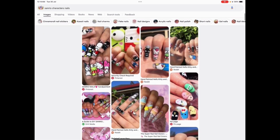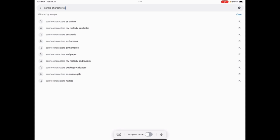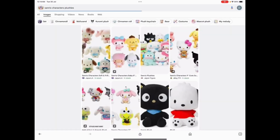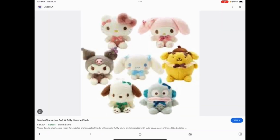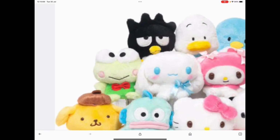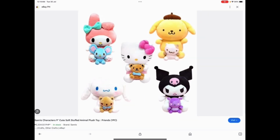Okay, let's see Sanrio characters. Plushies. Who loves plushies? Write in the comments. Plushies are also trending. They are cute, but they're boring. I mean, they're cute. Oh, that's cute. That's so cute. Maybe I'm gonna unbox some plushies now. Aww.